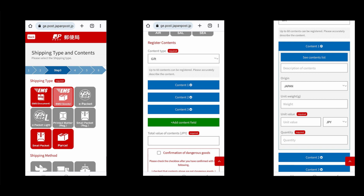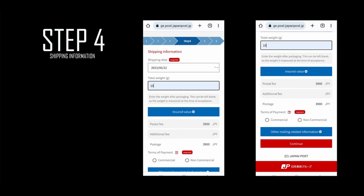For the value, you're going to do it individually. On the quantity, once you press 2, 3, or 4, it's going to multiply by itself. And after that, you're going to go to content 2, 3 if you have more items. On the bottom, you go to add more contents where it says add content field. Once you're finished with everything, it's going to say the total value. You type in the value, and you have to click the check mark of the confirmation of dangerous goods, that there are no such contents.